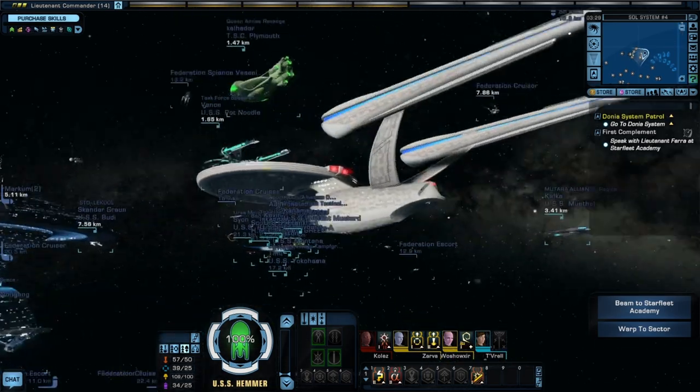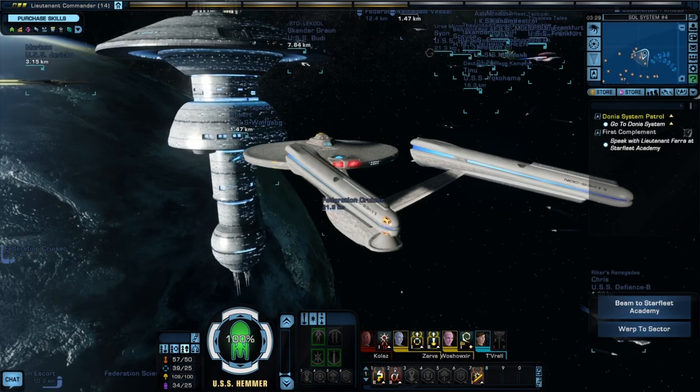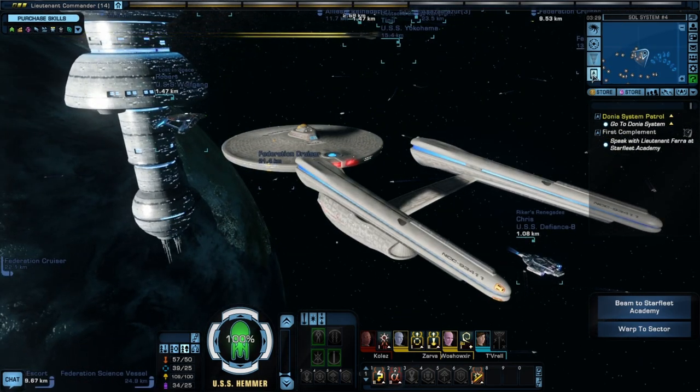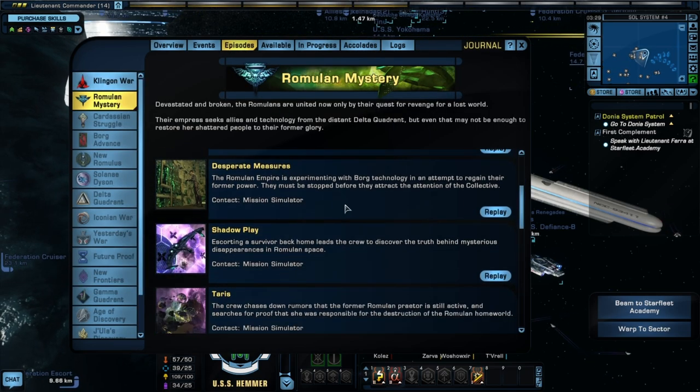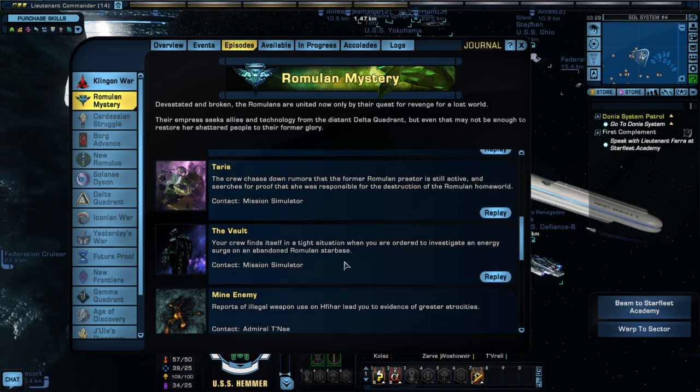And some pretty weird ships around here, making some very weird noises. So the next mission we're up to is called The Vault. And I've actually done this twice now, and I've had technical issues, unfortunately. So, third time lucky, hopefully.